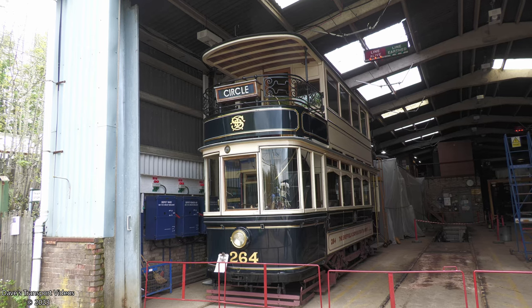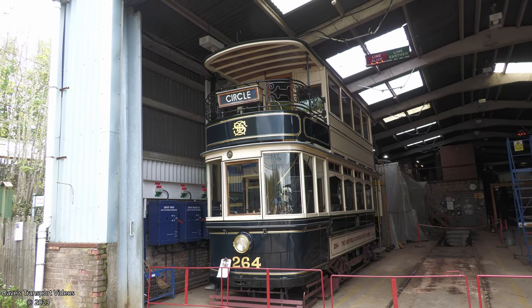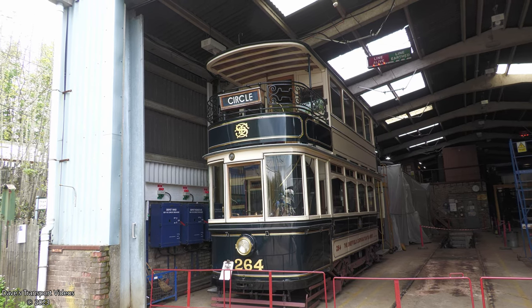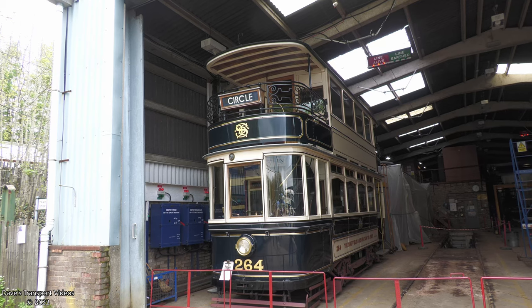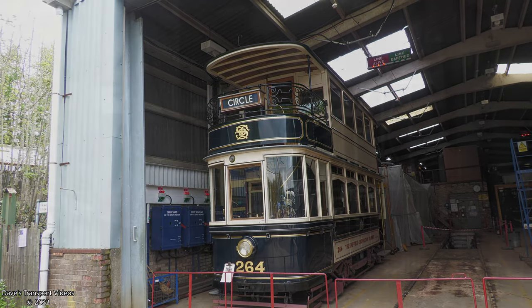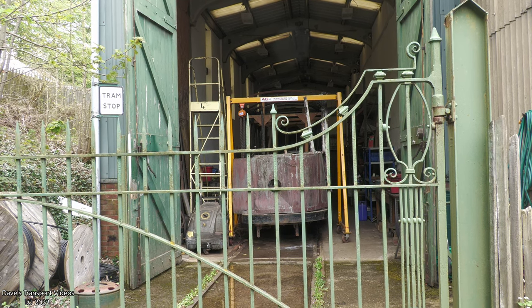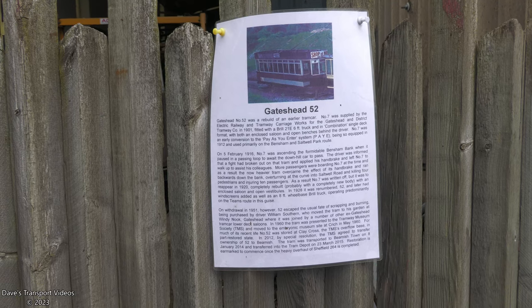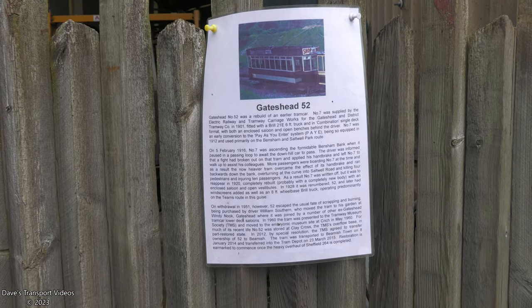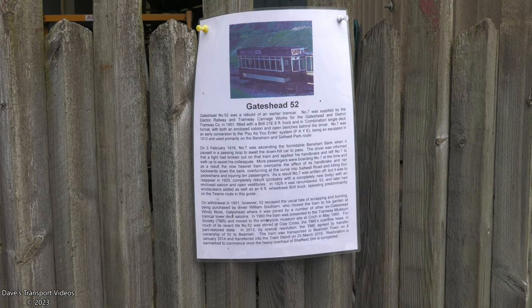The tram was built in 1937, before being withdrawn and purchased for preservation by the Crich Tramway Museum in 1960. 264 is currently being overhauled, and once finished, work is set to start restoring Gateshead 52. The tram was new in 1901, retired in 1951, and was moved to somebody's garden before it was picked up for preservation. It has been at Beamish since 2012.